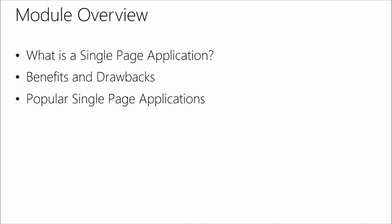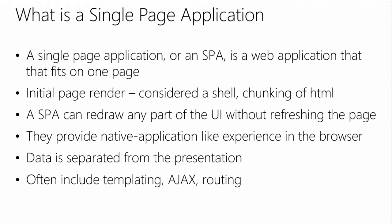The thing is that when we start talking about what makes a single page application, you'll see that sometimes sites are a combination. Sometimes a page will have the idea of a single page application within it, but it does have multiple links and different places you can navigate. So you'll start to see where it started and where it's gone to. So what is a single page application?